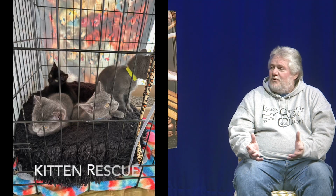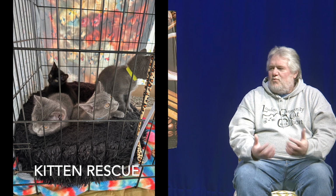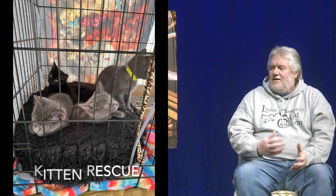When we find kittens who are born outdoors, 12 weeks or under, they're still tiny, we bring them in, socialize them, and get them adopted as indoor pets. And the combination of those programs is intended to head off the continued breeding and reproductive cycle of cats living outdoors. And so, how many have you rescued over this year and all the years you've been doing this?